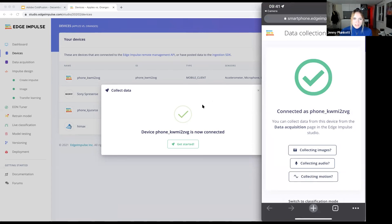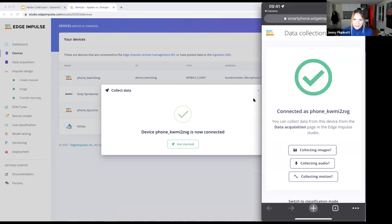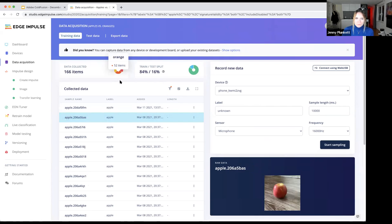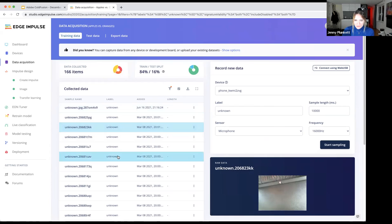So now that I've scanned the QR code on my phone, I've opened up a web portal that allows me to take new camera images and upload them to my project. So the data acquisition tab shows me all the data that I've already uploaded into my Edge Impulse project. The use case today that we're looking at is apples versus oranges. So unknown is any image that contains no apples and no oranges, or I could be looking at images that have apples in them or images that just have oranges in them. An unknown is anything that is not an apple or an orange.